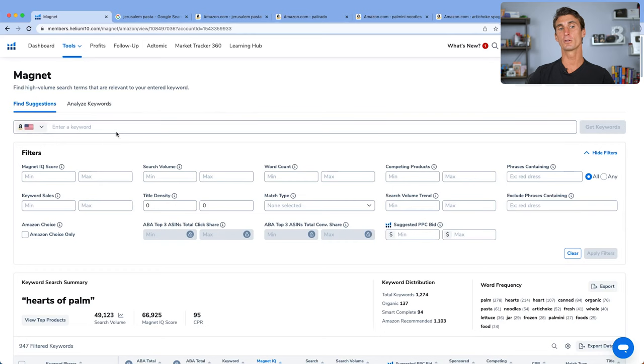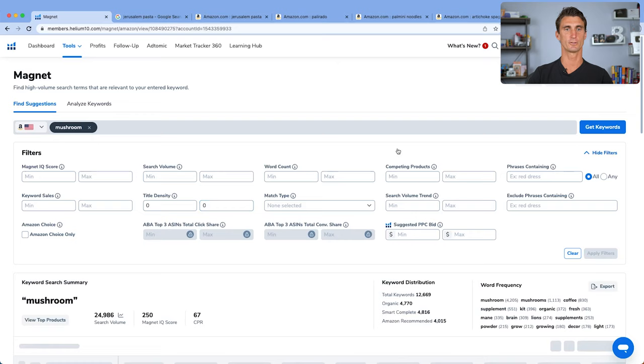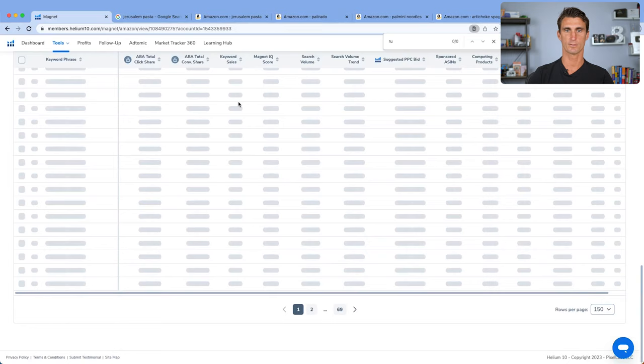So let me show you guys another one I found, and that is if we type in mushroom, continuing on this whole food trend. We'll put the title density at 0 and 0 again, click apply filters, and let's go down to the bottom and put in the Magnet IQ score.